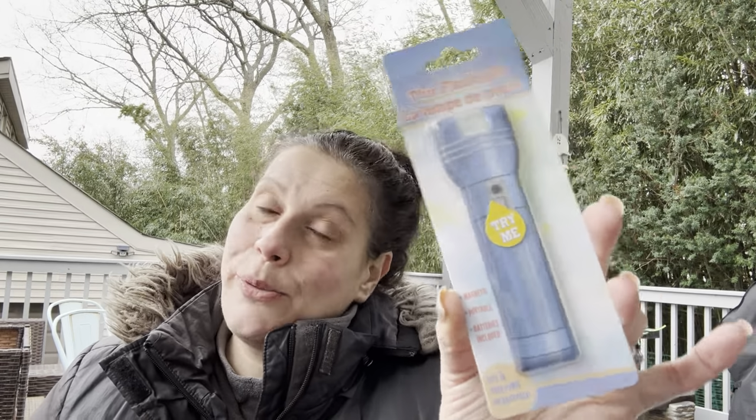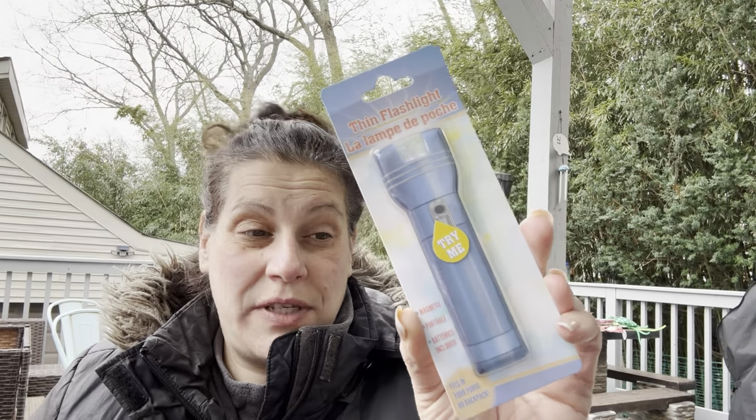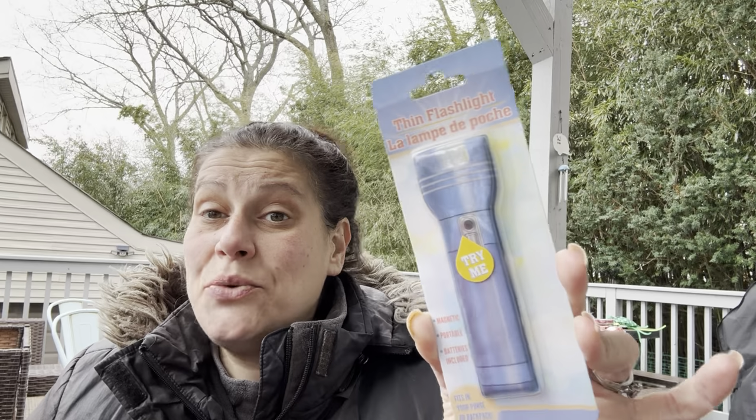Then I got this for my son, little man. It's one of those flat magnetic flashlights. I'm sure you've seen them before. I have one that he plays with all the time, but I decided to get him his own in blue to keep by his bed for when he goes to the bathroom at night because he still gets nervous.